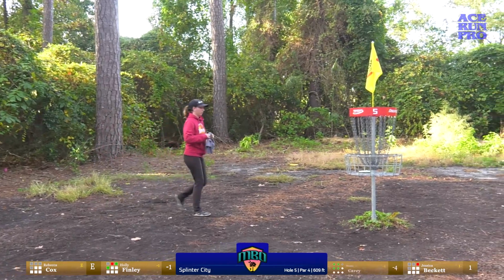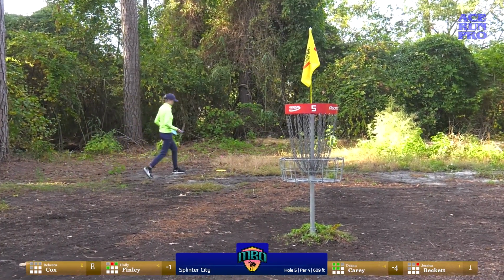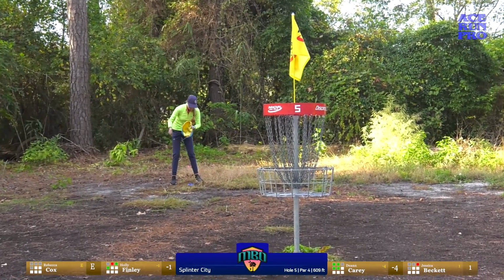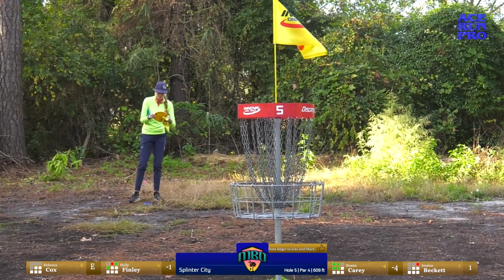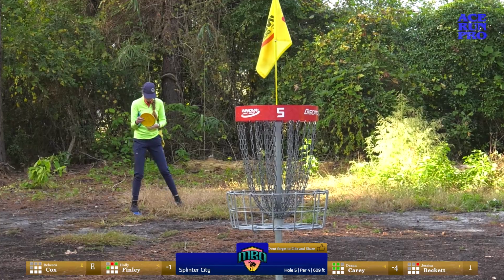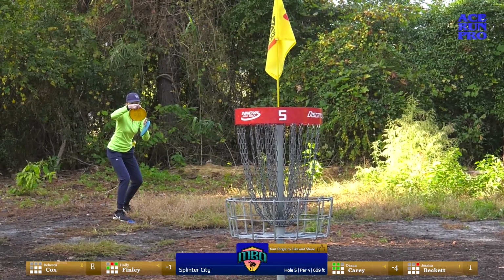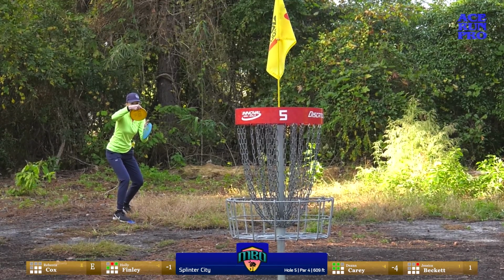Another one. That's four so far. Deanne Carey, our current leader here after her putt on hole five. Sitting at four under par. You two had a nice battle just a couple weekends ago at Down East. We did. It's fun to have you back on the card again for another one. It is fun.